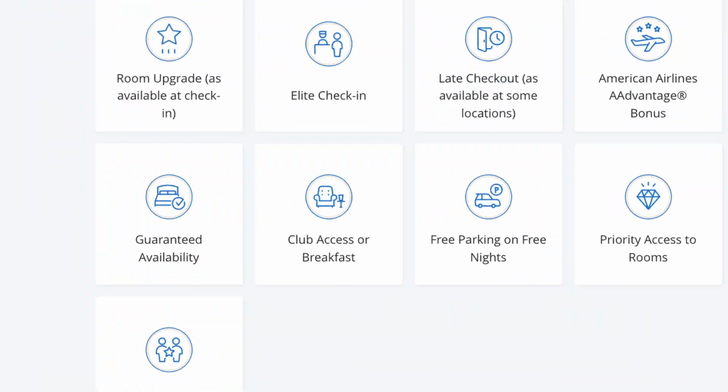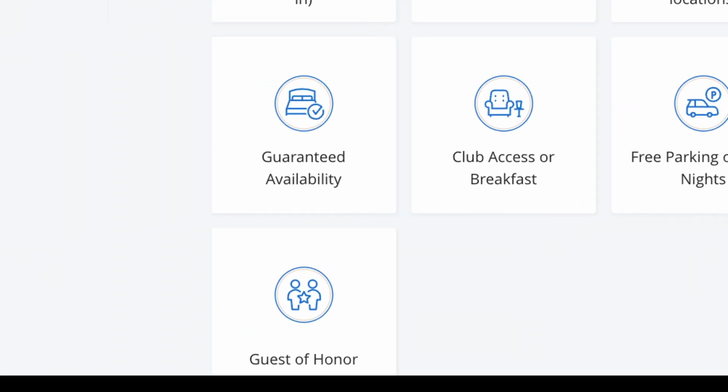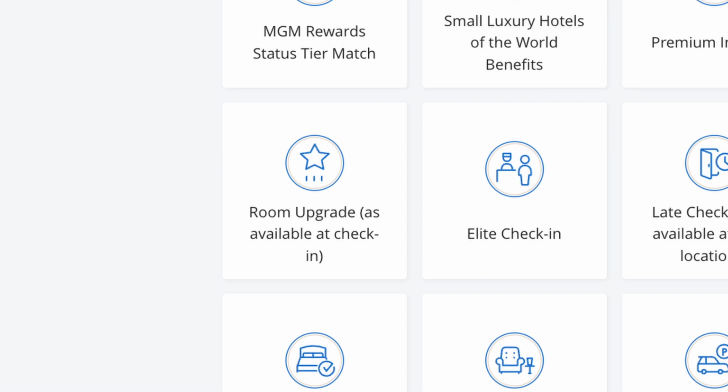Starting out with how I got Hyatt Globalist status, this is often regarded as the best hotel status to have. It comes with perks like free breakfast and club access, free parking on award stays, guest of honor bookings, and automatic suite upgrades based upon availability. Personally, I wanted it for the free parking and the free breakfast, because I've noticed after traveling for a while, once you start staying at some high-end Hyatt properties, the breakfast and parking can get quite expensive. And I want my hotel stays to be free or as close to free as possible, and I knew Hyatt Globalist status would get me there.